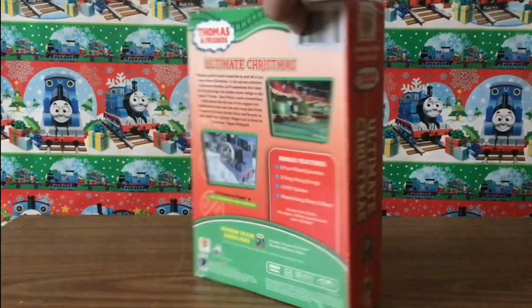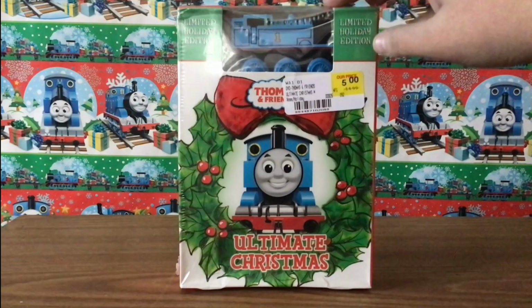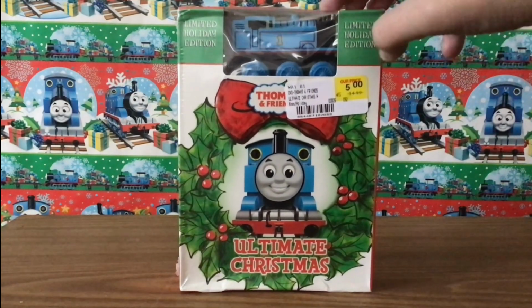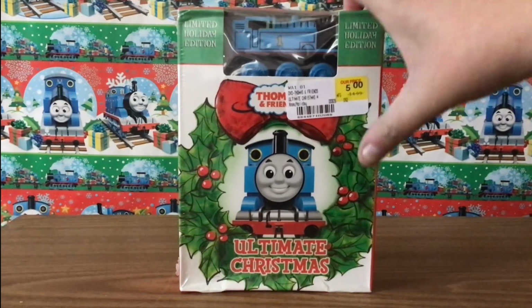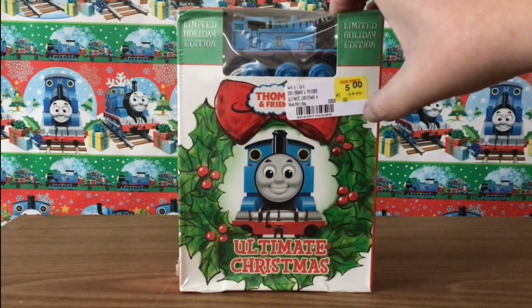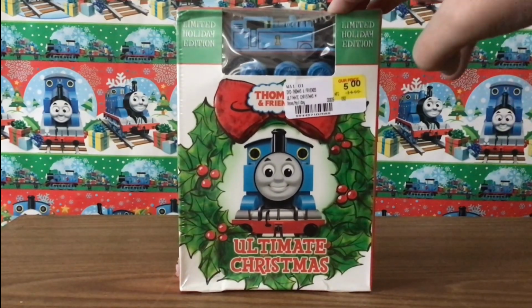Here is the sealed Ultimate Christmas pack that also comes with a wooden Thomas. Not too long ago, I was trying to go after a Thomas wooden railway with a Santa hat that actually came with this particular pack. Sadly, I missed out on it, but maybe another one will come up again, who knows.